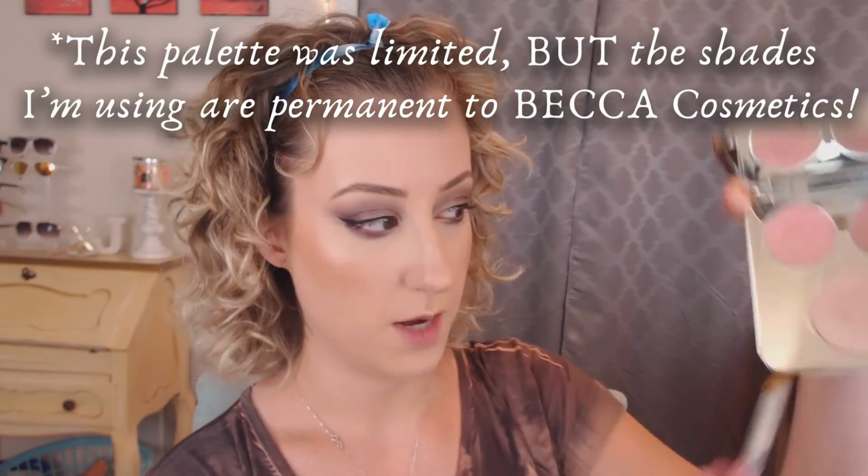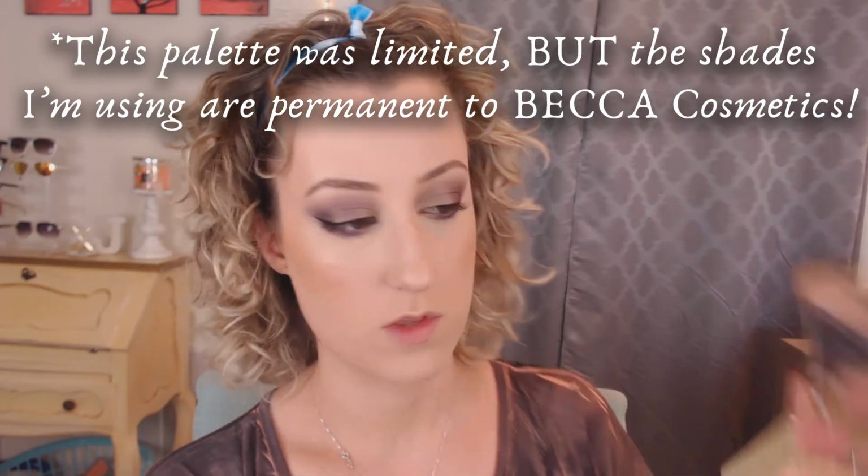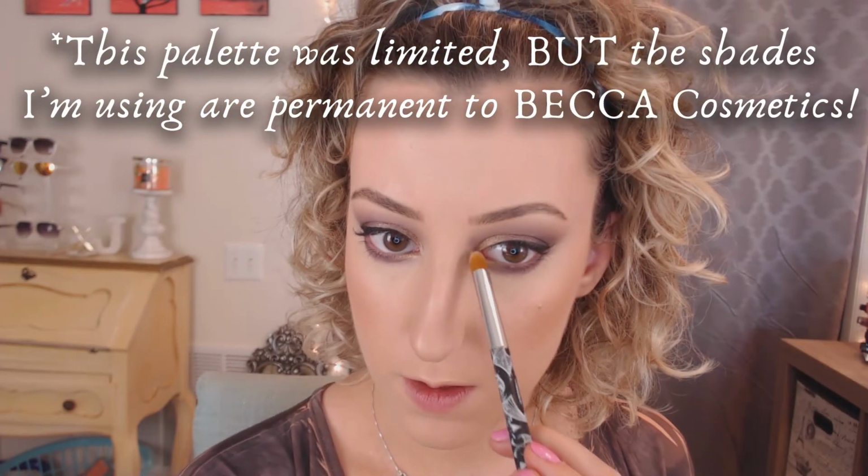And for our inner corner, this is another Sonia Kashuk brush from another set, and I'm gonna take a mixture of champagne and Prosecco pop. That's what I used on my face as well to highlight today.